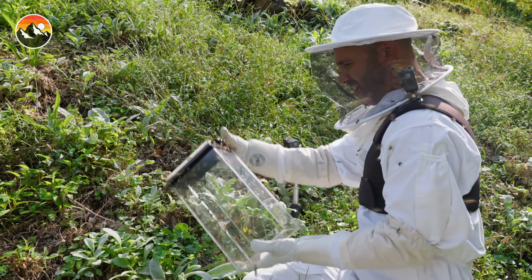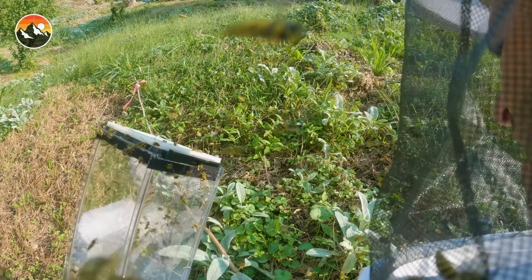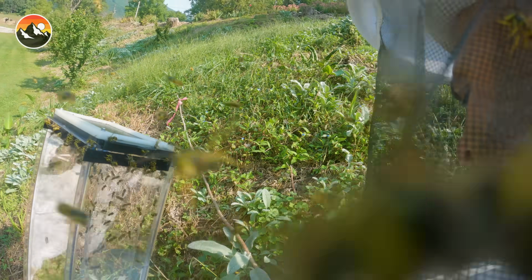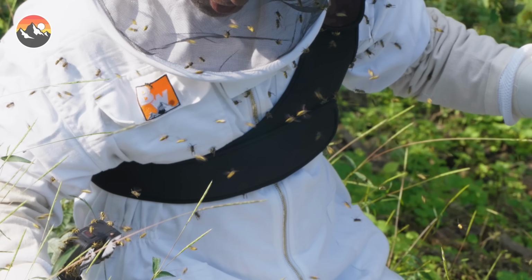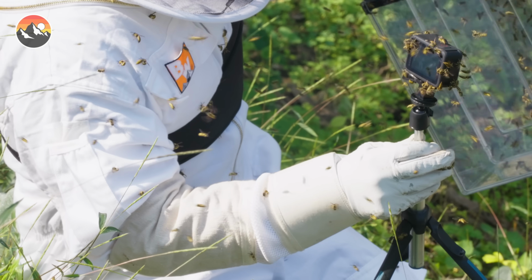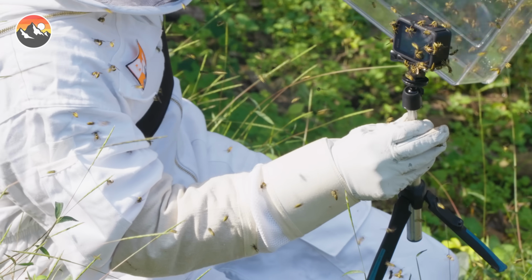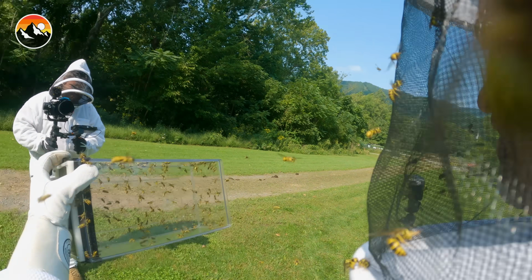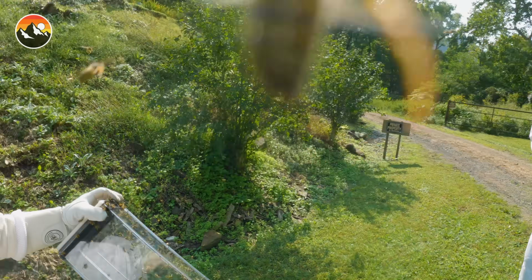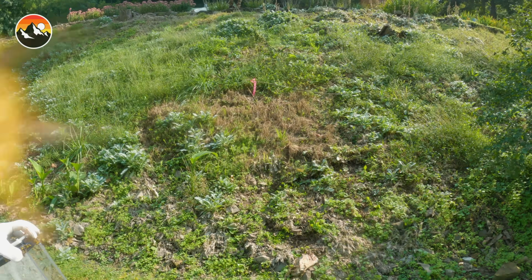Yeah, that's an entire box of Yellowjackets. Okay, you can see the swarm is pretty intense at this point. Ow! God, just got stuck on my hand for sure. Look at the GoPro. The GoPro is completely swarmed. Yellowjacket chaos. We've got our box of Yellowjackets. Now we are just a few yards away from the nest.